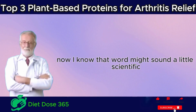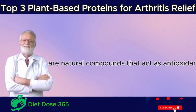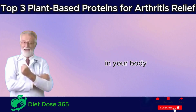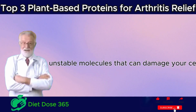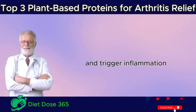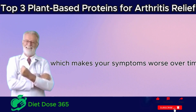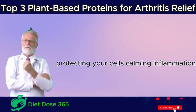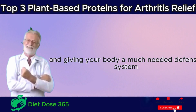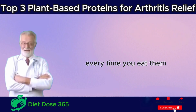Now, I know that word might sound a little scientific, but all it means is this. Polyphenols are natural compounds that act as antioxidants in your body. They fight off the damage caused by free radicals, unstable molecules that can damage your cells and trigger inflammation. If you have arthritis, chances are your body is dealing with oxidative stress, which makes your symptoms worse over time. That's where chickpeas come in. Their polyphenols go to work protecting your cells, calming inflammation, and giving your body a much-needed defense system. It's like giving your joints a little shield every time you eat them.